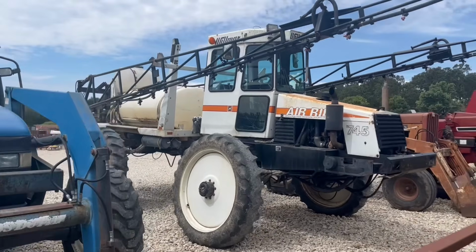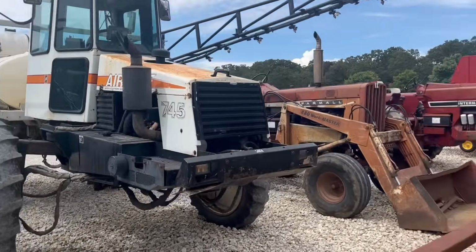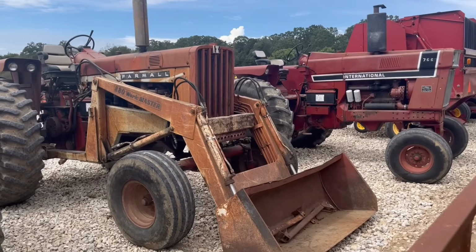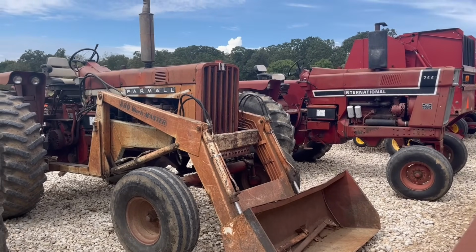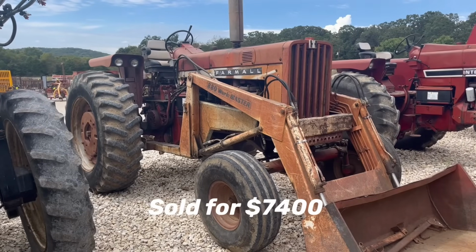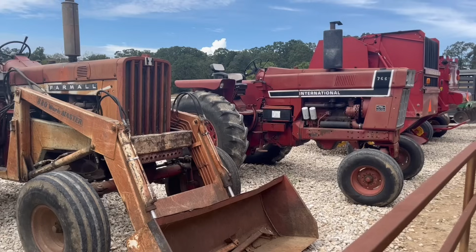Got a Wilmar 745 self-propelled sprayer. Here's a couple of nice tractors that came out of an estate over between New Haven and Washington. Here's an 806 diesel with an 880 Workmaster loader on it, and then the one sitting next to it, the 766, came from the same home.